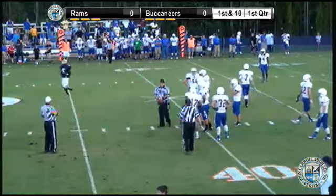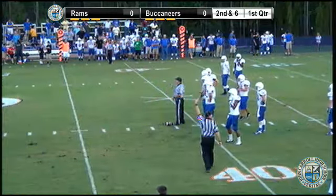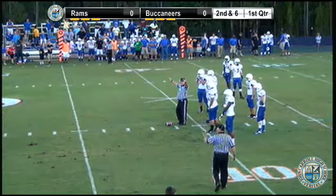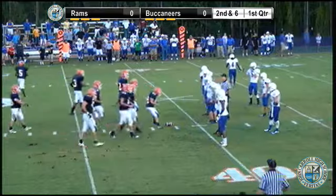And the snap goes to Charlie Nicholas. Goes forward for 4 tough yards, brought down by number 74, Josh Ayala. Second down and six.